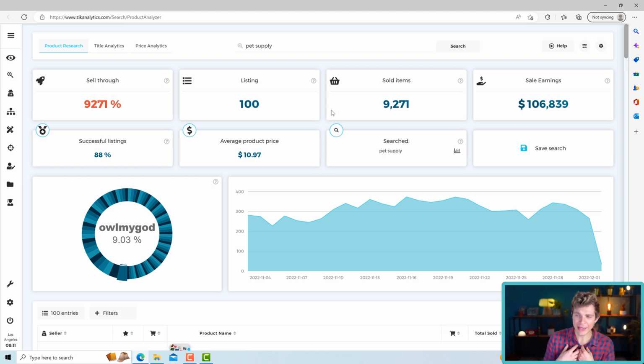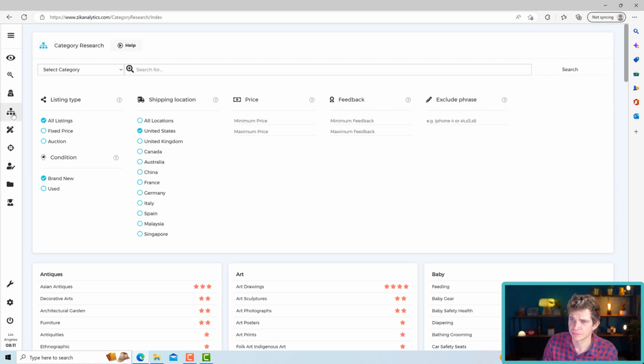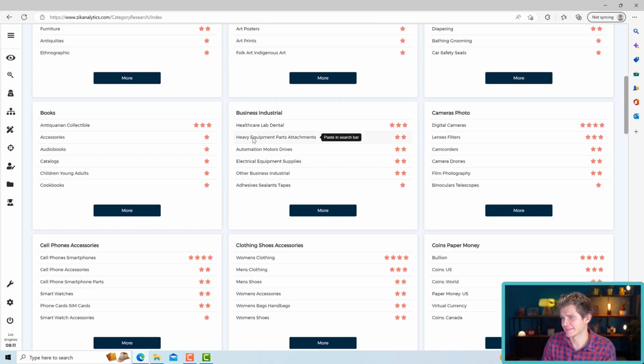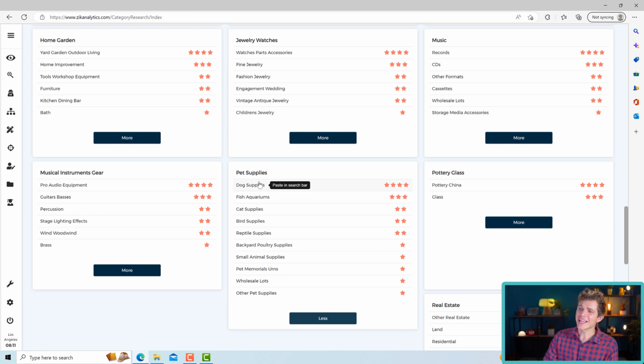It's a range of products that you can sell well throughout the year. And what I recommend is to jump into this niche, all right? You can even go to Zik Analytics category research and look for pets. For example, here you see pet supplies. They show more. And there's a list of dog supplies, fish aquariums, cat supplies, bird supplies, everything, wholesale lots, other pet supplies. So there are many good suggestions. And 2023 will be a great year for this. So please look into this.